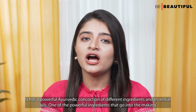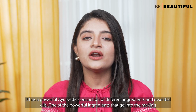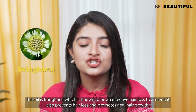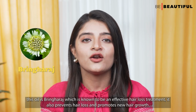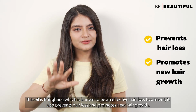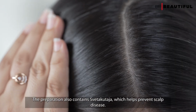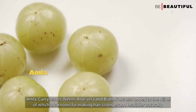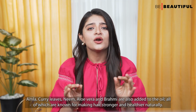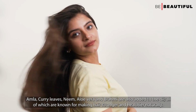It has a powerful Ayurvedic concoction of different ingredients and essential oils. One of the powerful ingredients that go in the making of this oil is Bhringaraj, which is known to be an effective hair loss treatment. It also prevents hair loss and promotes new hair growth. The preparation also contains Swetakutuja, which helps prevent scalp disease. Amla, curry leaves, neem, aloe vera and brahmi are also added to the oil, all of which are known for making hair stronger and healthier naturally.